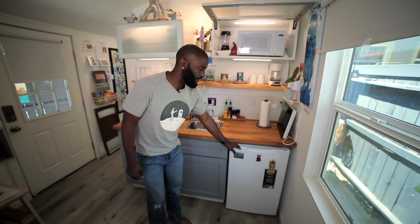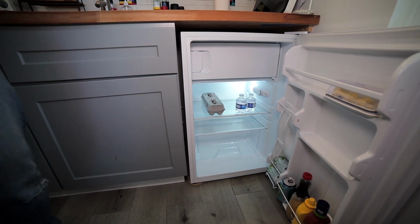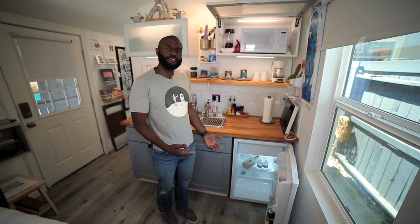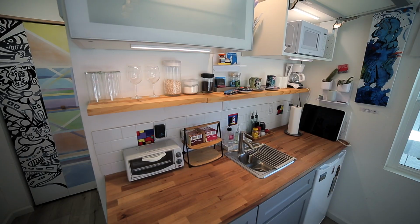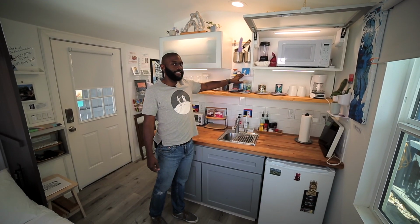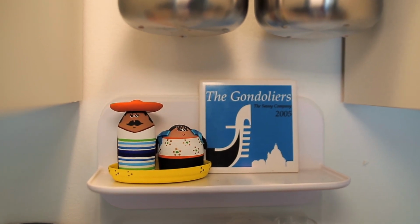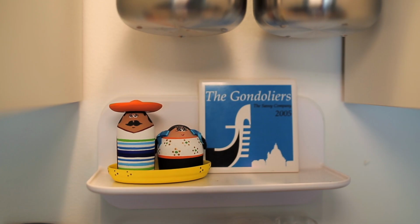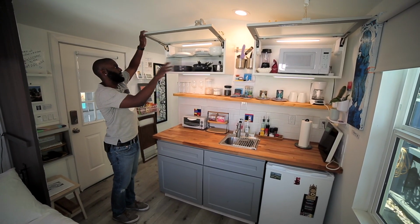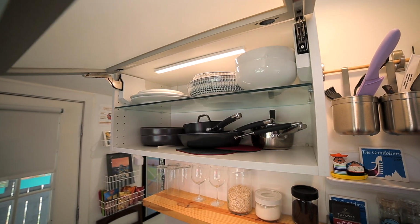And then below here, you have a small refrigerator. Usually guests will leave some breakfast items and we'll just leave them in there for the next guest, because who doesn't appreciate free breakfast, right? I got some really cool towels from Berlin when I was shopping at a thrift store there. And these little salt and pepper shakers are also from Mexico. And then just above in these floating cabinets, you have the microwave on that side, but you also have access to your pots and pans, as well as some dishes and bowls.